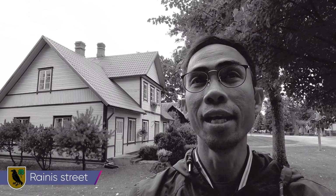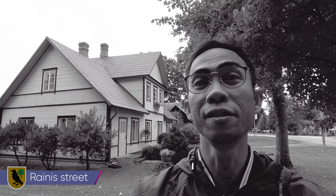I am now at the Rainis Boulevard. Rainis is a famous Latvian poet. These houses here are very colorful, made of wood. I will walk on the street and show you the colorful houses.